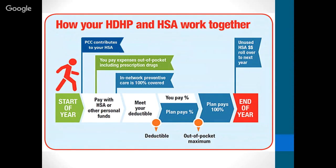This provides a visual of how the high deductible plan and the HSA work together. At the start of the year, the college is going to put money into your HSA. You might use that HSA to pay for your expenses, whether it's prescriptions or medical side, or you might pay with your own personal funds. Remember, any of your preventive care is covered at 100%. Then you may meet your deductible, and then you would pay coinsurance. Then you might reach your out-of-pocket maximum. Once you've reached that, the plan covers 100%. Any funds that you have not used in your health savings account roll over to the following year.